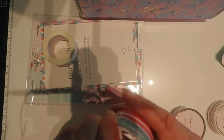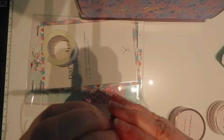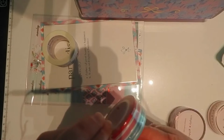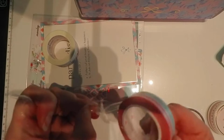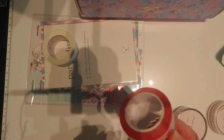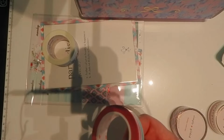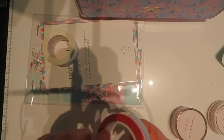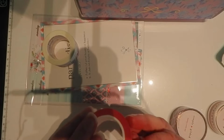Peeling this off, trying to get the plastic off. There it goes. Ooh, I like that. Oh, that's pretty right there. Pretty colors. I just want to say flamingo, pink flamingo-y. And I got sticker stuck to me. So here it is. I got the end for that one. Right here.